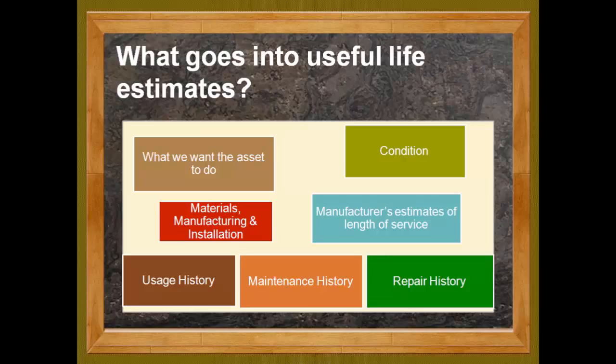So we're going to think about a couple of things. One is, what do we want the asset to do, and can it still do that? And we'll talk a little bit more about that in a minute. We want to think about the condition of the asset. How is it? Is it corroded? Is it degrading? Is it in good shape, bad shape? We want to think about the materials, manufacturing, installation, so all those kinds of issues about the actual product.